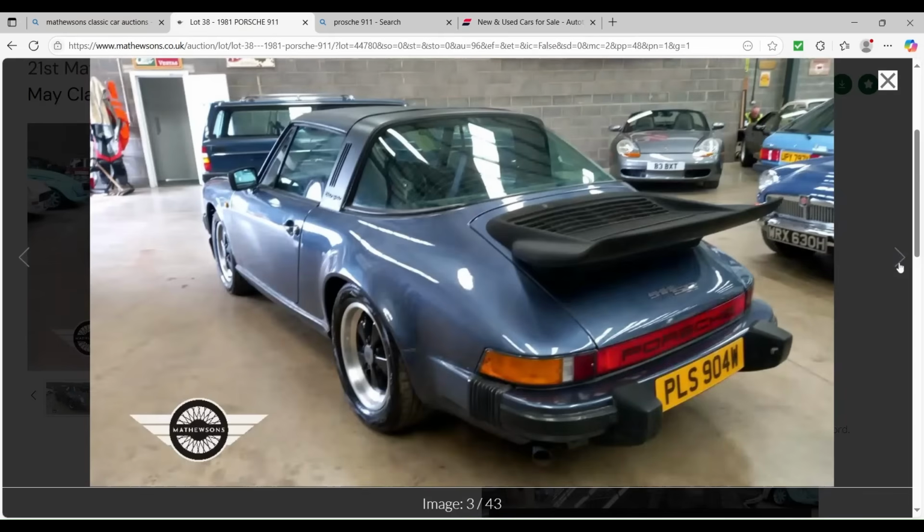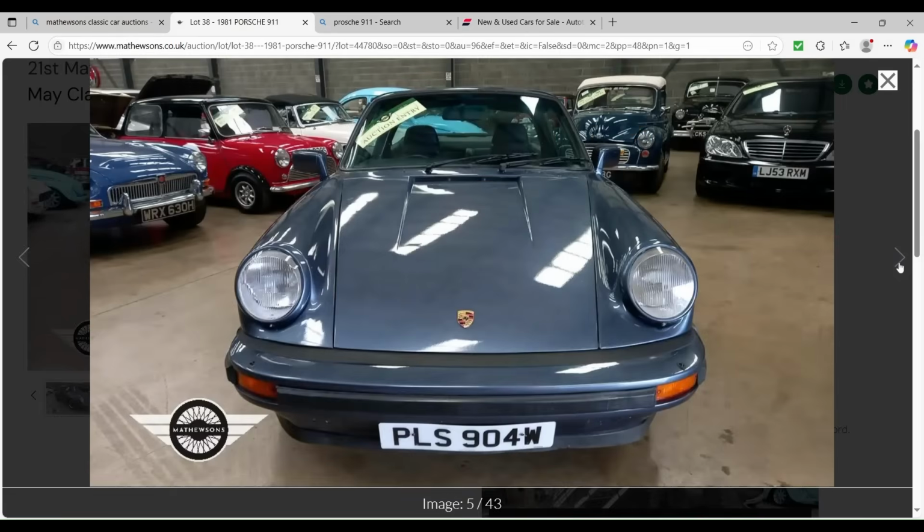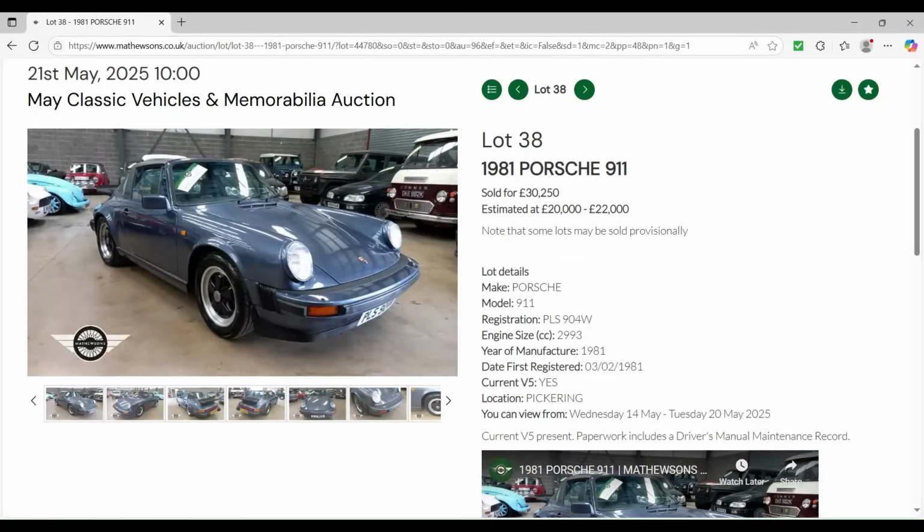But that said, before the sale began, bids had already been registered to £25,500, and that's where the bidding opened, finally selling for £30,250. I think it's fair to say that Porsche seems to be one of the premium brands that still seems to be maintaining a reasonable selling price. We're now going to be taking a look at lot 48, and I like this one.